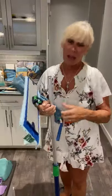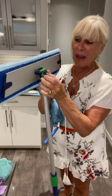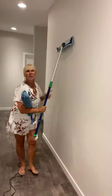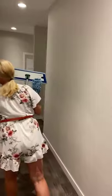Another thing that I should say, you can lock your mop too, so that when you lock your mop, you just lift this up and you can do your walls and you can do your hard to reach high windows. So blue is the color of water for wetting. And then this is your window mop pad for drying those windows that are hard to reach.